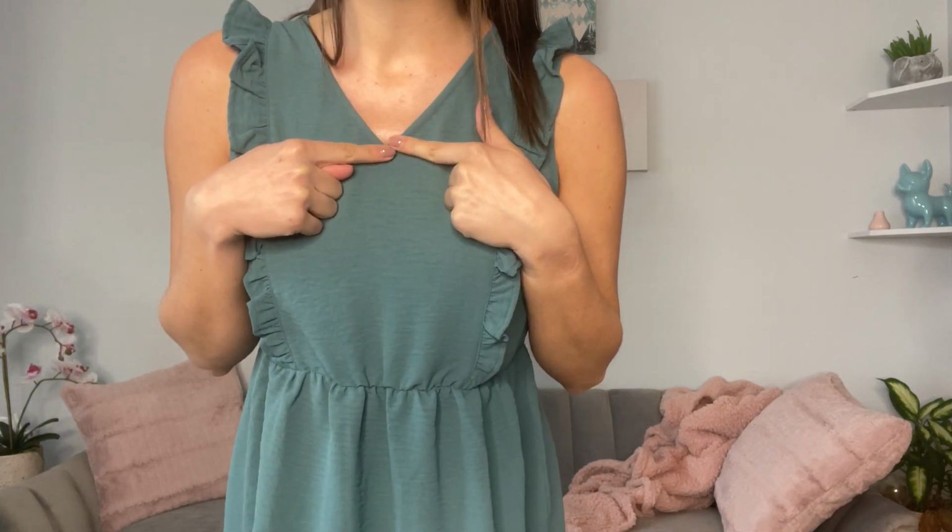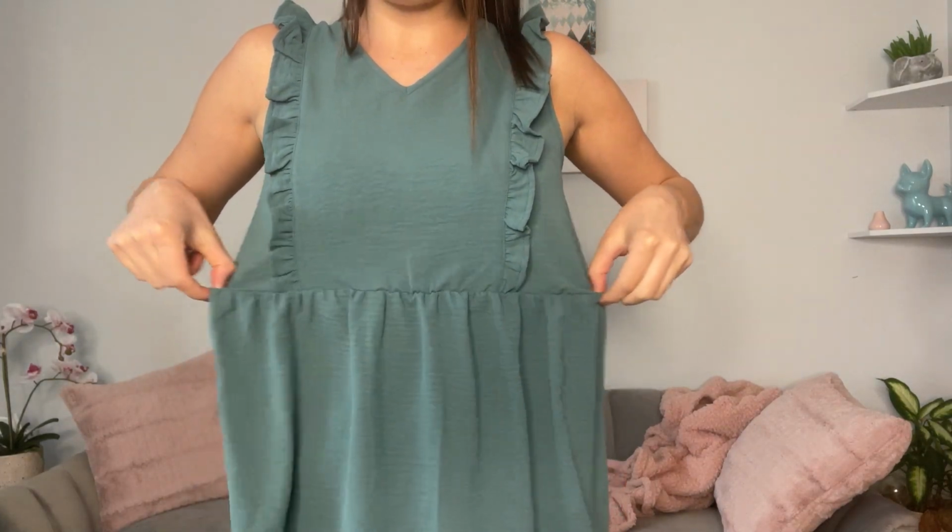So this would be appropriate, I feel like, for the office if you just slipped on a light sweater or a blazer. It has a very modest V neckline and elastic right here under the waist and breast area. So it kind of cinches in and gives that baby doll look, flowy.